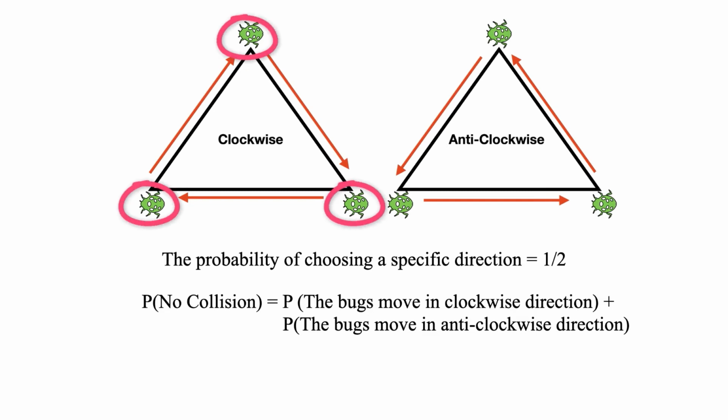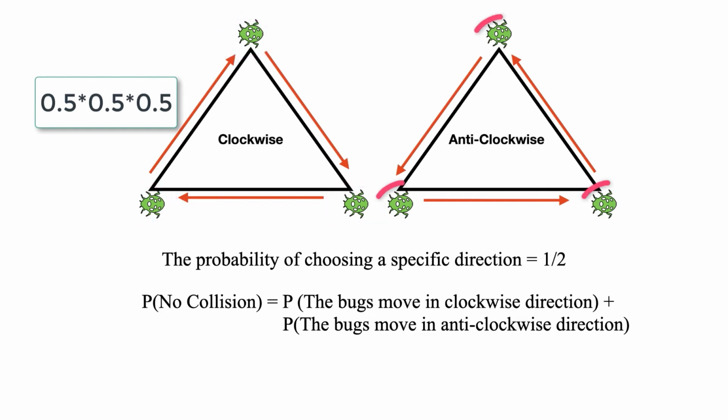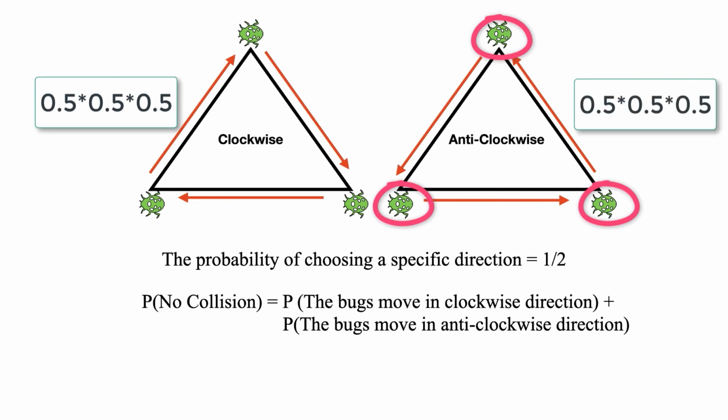Probability of the bugs moving in the clockwise direction is 0.5 times 0.5 times 0.5. This is because there are 3 bugs and each bug has 2 options, either moving in the clockwise or anti-clockwise direction. Similarly, the probability of the bugs moving in the anti-clockwise direction is 0.5 times 0.5 times 0.5. This is because there are 3 bugs and each bug has 2 options, either moving in the clockwise or anti-clockwise direction.